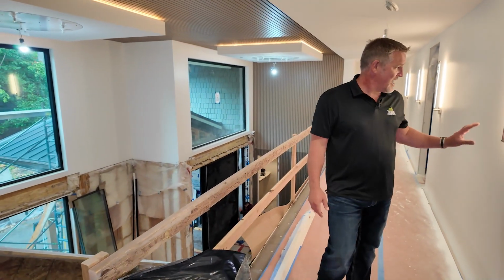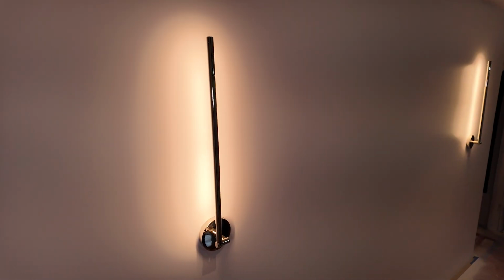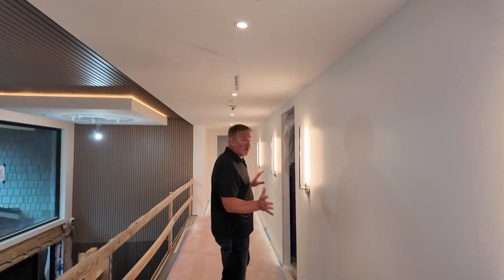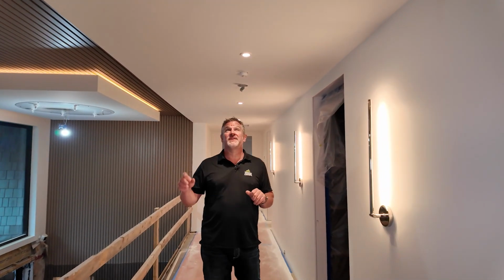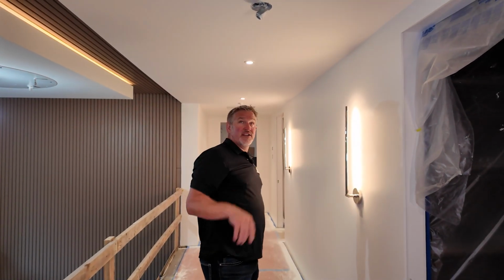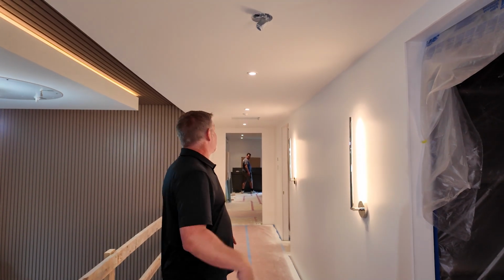We have ascended the stairs from the main floor up to the upper floor hallway. We have got these absolutely glorious pendant lights in. So that adorns this hallway, looking amazing. We've got our pot lights in. We're waiting on the fire sprinkler guys to come in and put their finishes on.